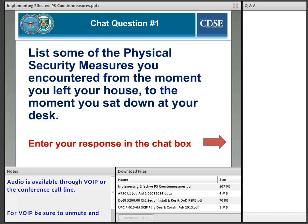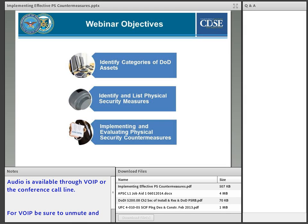In our examples, we categorized our assets into functional areas. We'll talk specifically about those in a few slides. First, let's look at our webinar objectives for today. First, we'll identify categories of DoD assets. Next, we'll identify and list physical security measures. And lastly, we'll discuss the implementation and evaluation of physical security countermeasures.